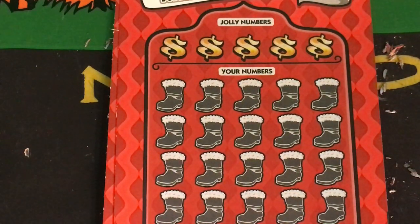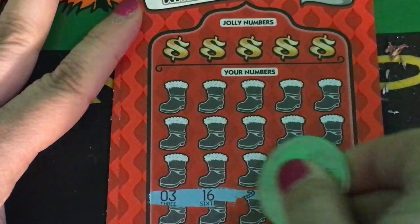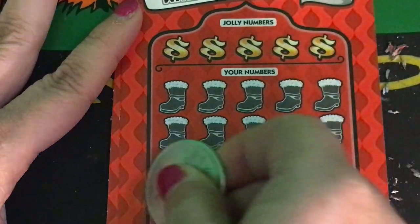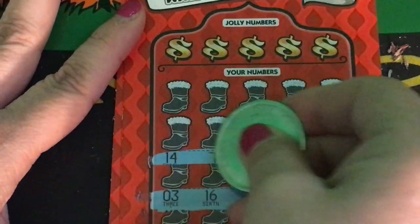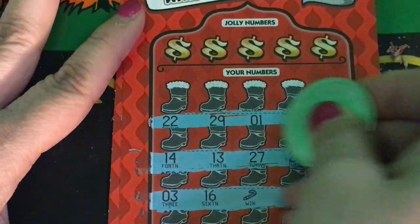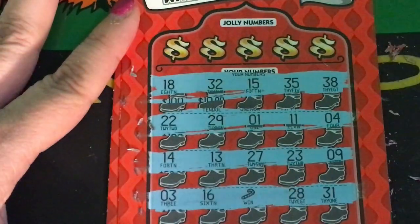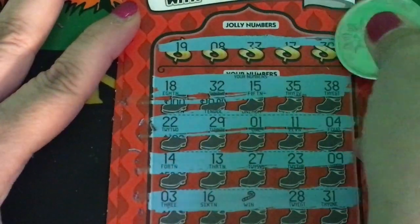Next ticket, I have number 17. Let's see what the numbers are first. We got a candy cane. So the symbol hunt worked. These tickets are a little hard to scratch. Very resistant. And now let's see what the winning numbers are.